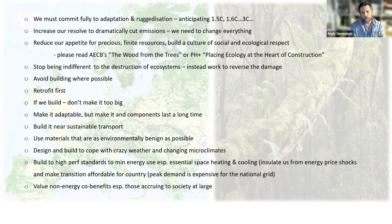It's obvious we've got to fully commit now to adapting to the climate, which has changed and will continue to change, and also to ruggedize our infrastructure and our approaches, because the climate will be changing in ways that will make things not necessarily immediately for our country so much, but certainly it will be reaching the UK. It'll become a more dangerous and harsher world. I just came back from two weeks in Pakistan, where they're really on the front lines of this, as I'm sure you've seen in the news.